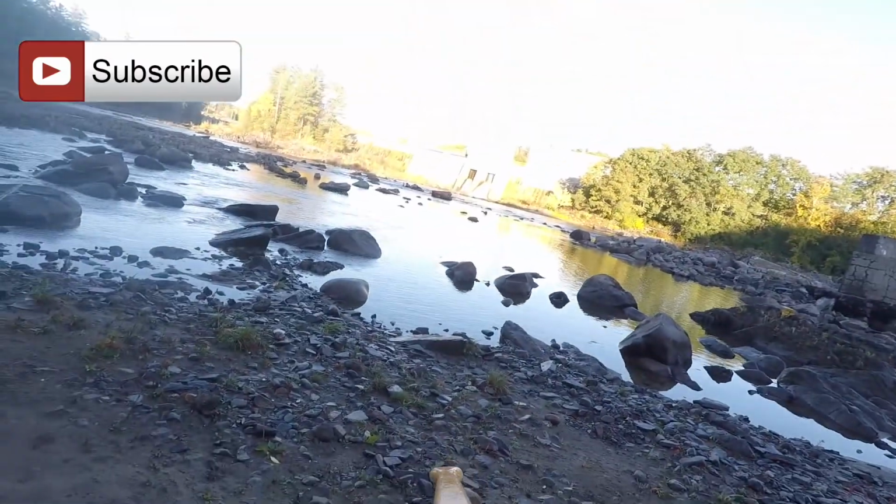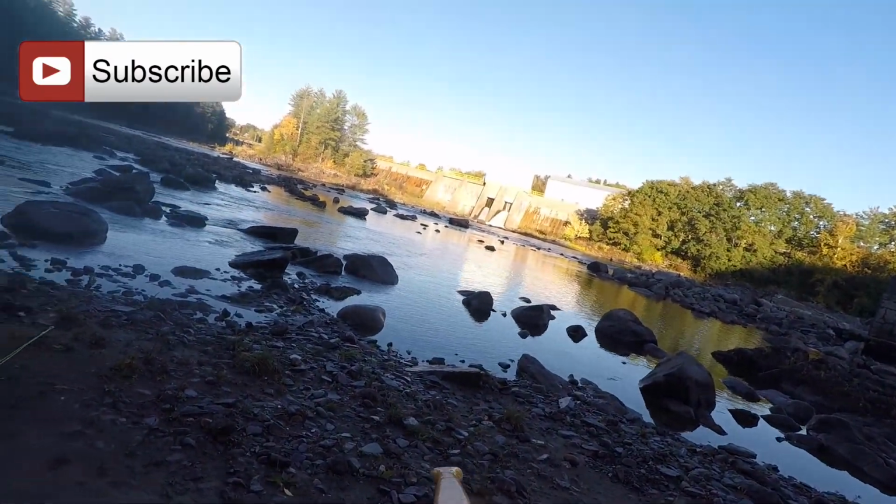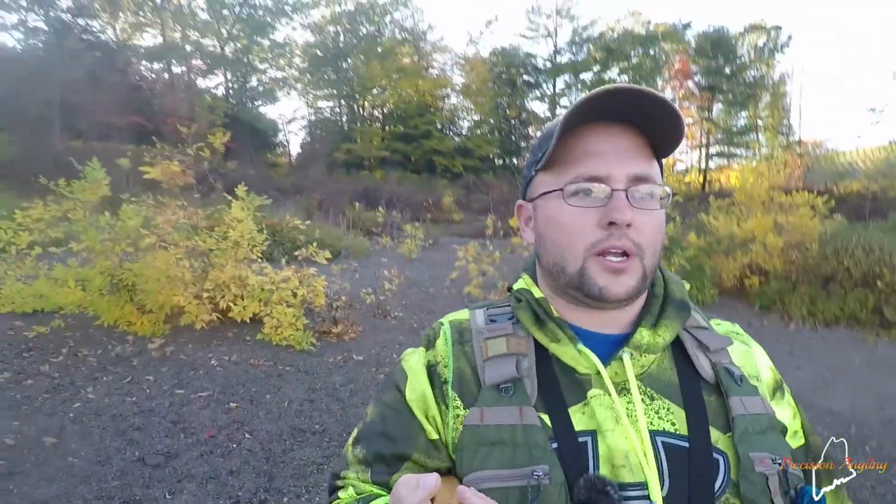Looks like we're running a little high, but we're still going to give it a try and see if we can find some fish. I'm hoping after these storms that move through, it's going to be some good fishing. So we're going to get after them and see if we can find some fish on some dry flies.